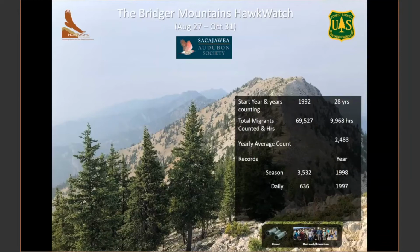But the kind of touchstone and calling card of the Bridger Mountains is that it is a high volume and really important migration corridor for golden eagles. Of that 636 daily high, like 520, I believe, of those birds that day were golden eagles migrating. So it's by far the highest volume site in our network for seeing golden eagles and bald eagles. So it's really good for that.